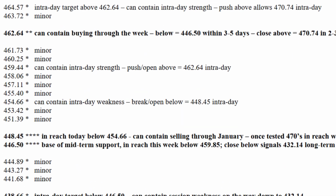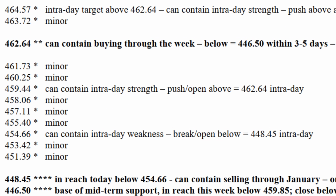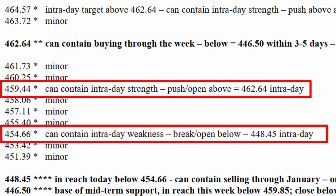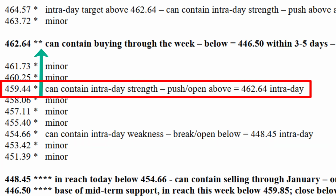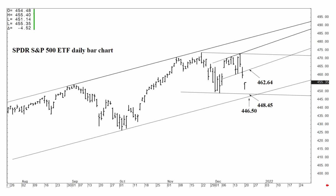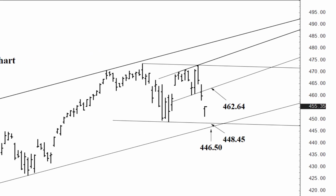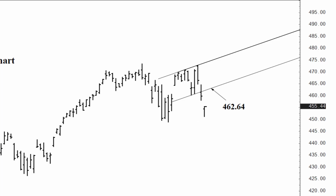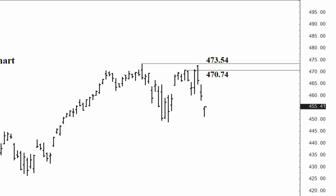Let's get back to the support and resistance area today and talk upside. As I mentioned, if we open above 454.66, 459.44 is in reach, where we can top out initially, possibly for the day. I don't expect an open above 459.44, but if we push through it as the day wears on, that 462.64 formation is attainable, where we could bottom out through the balance of the week, which is to say through Thursday, and from there fall back by the end of next week to the 446.5 to 448.45 area. But if we close above 462.64, we're probably just 2 to 3 days away with this kind of volatility from reaching once again back into the 470s, the 470.74 to 473.54 area.